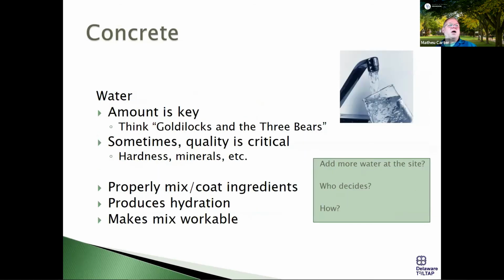Water. So, it really is the three bears scenario, right? If we have too little, we're not going to complete the hydration process and not properly cure the concrete. If we have too much, it just isn't going to be able to bleed out of the mix, and we're going to have a lot of excess water, and we're going to have weakened concrete, less durable concrete.